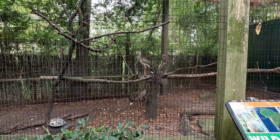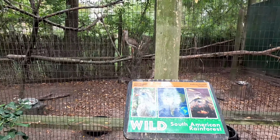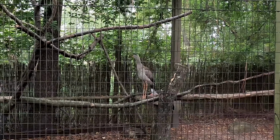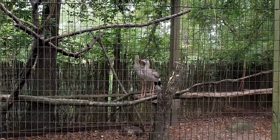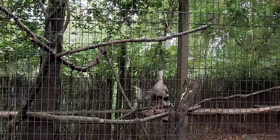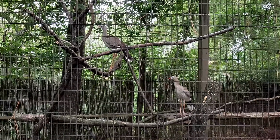Alright, and you see these big guys here? These are called red-legged Sariema. Okay, that one just jumped up. And he pecked him in the head twice. Let's see if they go further. There he goes. There we go. We got some jump and some wing action right there.